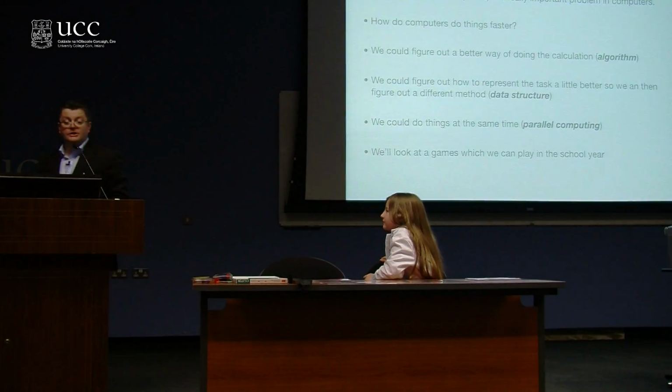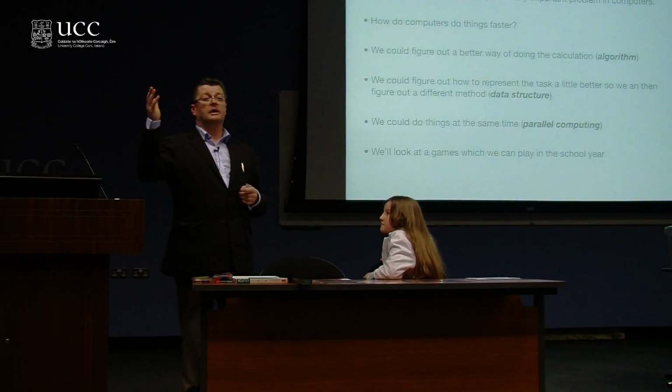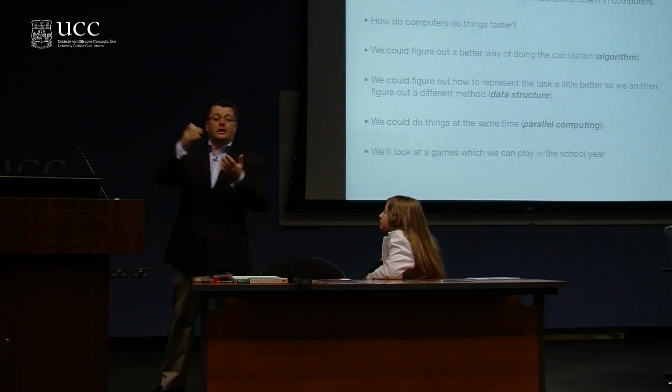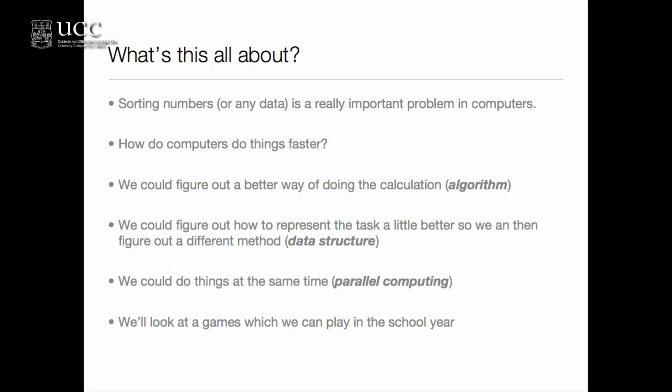So why is sorting important? Sorting is important because a huge amount of what we do in computers is sort. We have to sort the dates in our calendar. We have to sort the files in our documents. We might want to sort numbers in a spreadsheet. And that's a fundamental thing that we want to do.